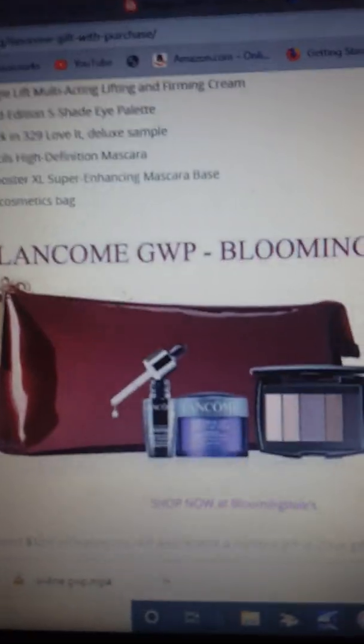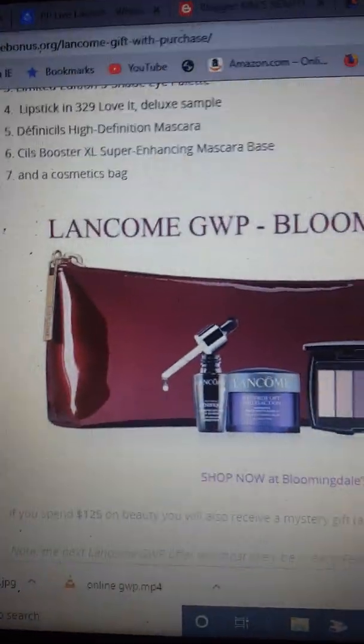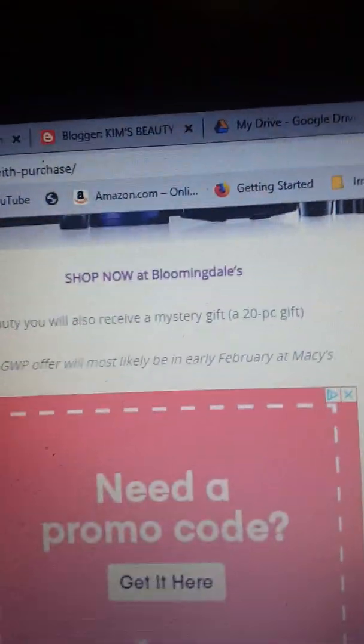We have also the gift with purchase at Bloomingdales. These are some of the things that are available there. And that's when you spend $125, you will get the 20-piece gift. So that's like buying one Lancome product, ladies, for each of these and getting the rest free.